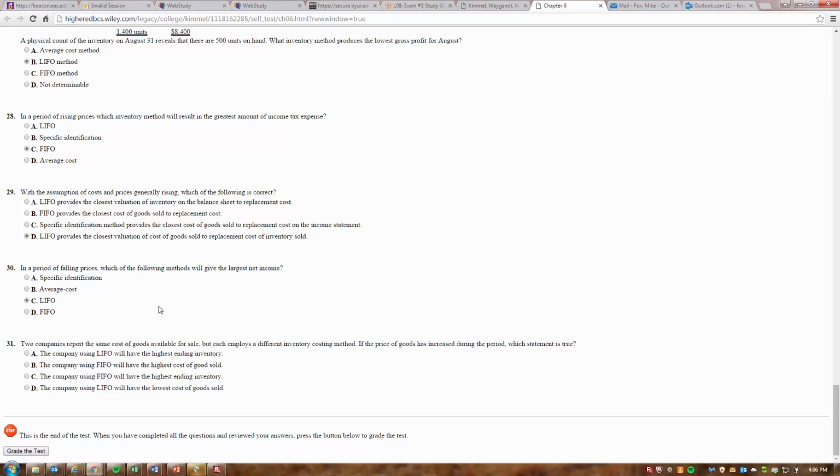Nope, that wouldn't be true of last in, first out. The company using first in, first out will have the highest cost of goods sold. So first in, first out will have a lower cost of goods sold, so that's not true. C, the company using first in, first out will have the highest ending inventory. That is true. And then D, the company using last in, first out will have the lowest cost of goods sold. That's not true, so it's got to be C. So you do have to puzzle your way through each of these, which means you have to really understand how all of these things are interrelated.